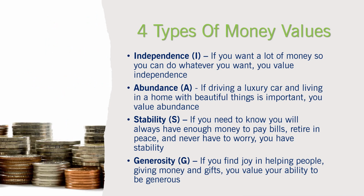There are 4 types of money values, and by completing that worksheet, you should have been assigned one of the 4, based on your answers. I is independence. In money terms, this means you want a lot of money so you can do whatever you want. You value that freedom. Abundance: if driving a luxury car and living in a home with beautiful things is important, you value abundance. S is for stability. If you need to know you'll always have enough money to pay your bills, retire in peace, and never have to worry about money, you value stability. And then generosity. If you find joy in helping people, giving money and gifts, you value your ability to be generous. Remember, no one money value is better than the other, and things can change over time.